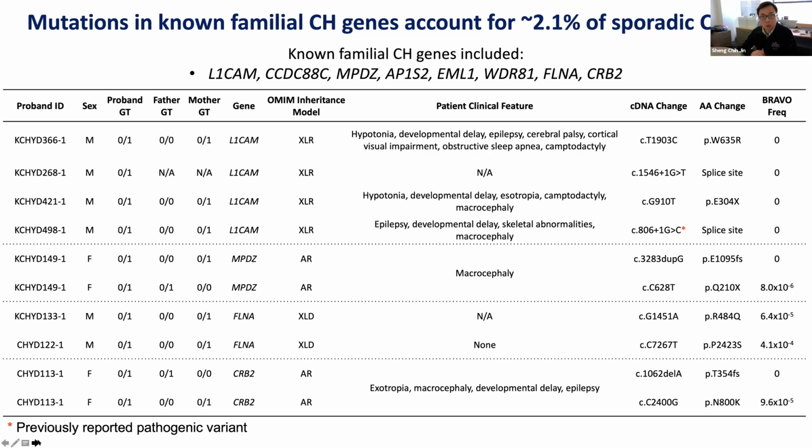Overall, we estimate that the known CH genes can account for 2% of sporadic CH, although we believe all of these 381 patients have been screened for known genetic causes for hydrocephalus. That means deep sequencing and comprehensive characterization of genetic architecture, or at least data reanalysis of the patients, is important because you can always find a new mutation that was previously missed. So for the downstream analysis, we removed these patients from the analysis, resulting in 373 probands, including 225 trios.